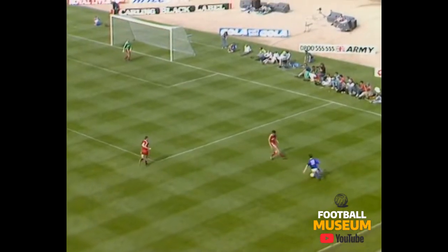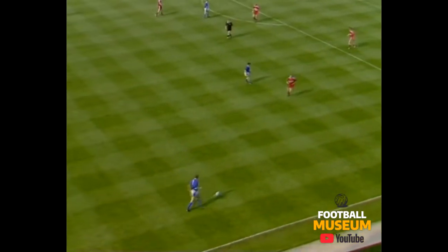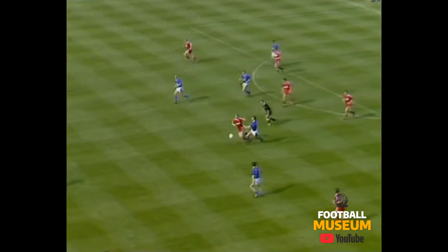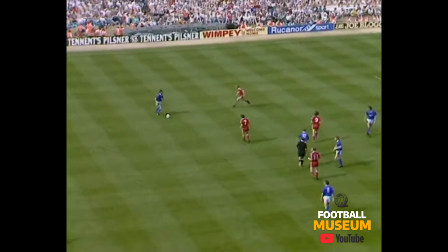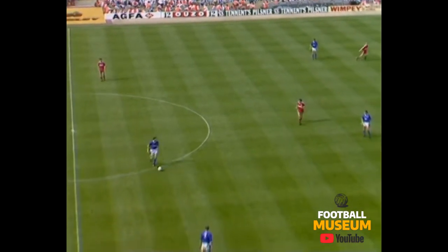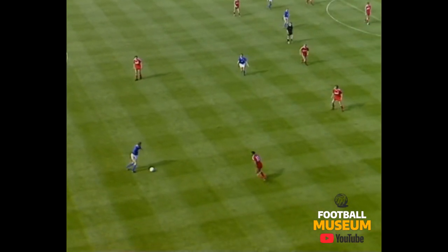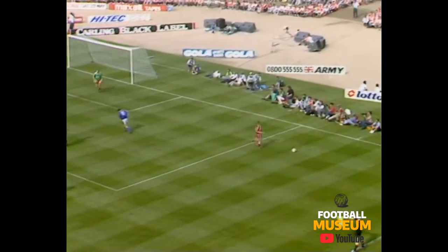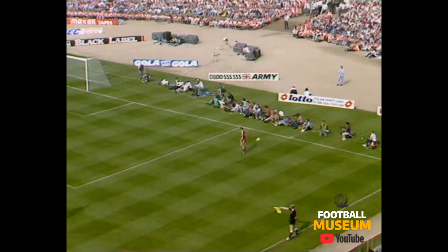Here's Cottee again. McDonald. This is Wilson. Houwe. McDonald again. Offside flags up. And not surprisingly, it's Everton who have got their tails up a little bit.